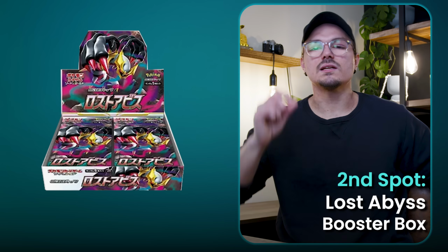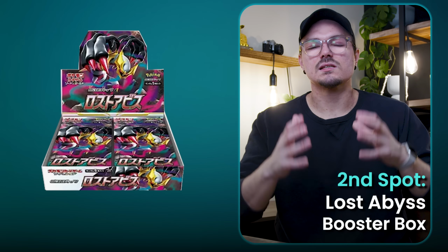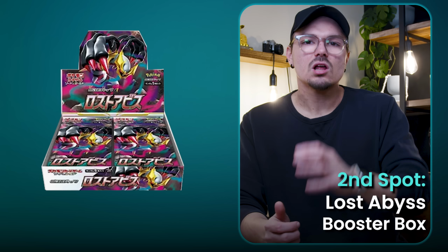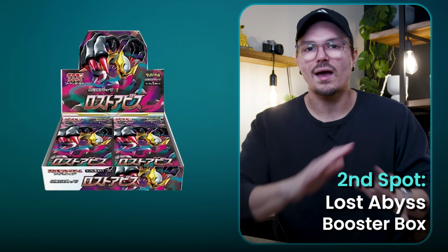Now, moving on to number 2, it is Lost Abyss booster boxes. For those who don't know, Lost Abyss is the Japanese Lost Origin equivalent. Lost Abyss just recently had a reprint announcement and prices have tumbled way back down. This has obviously made it an incredible time to take advantage of this iconic set.